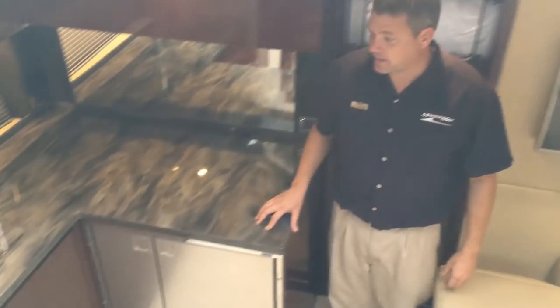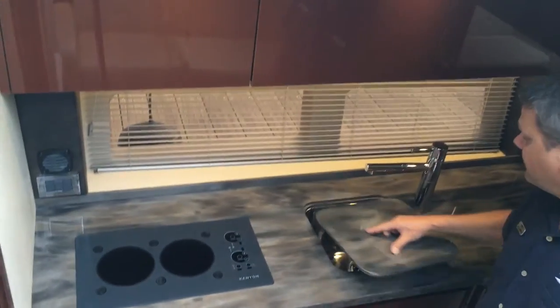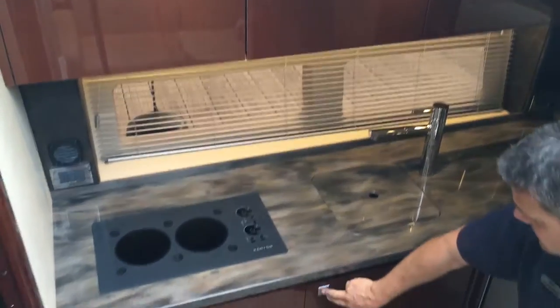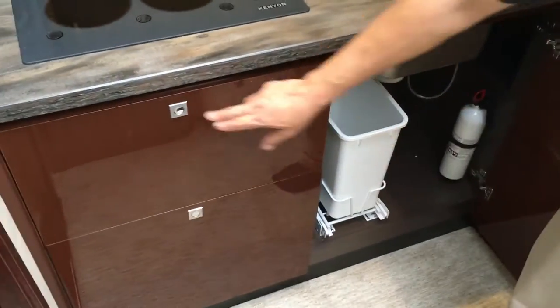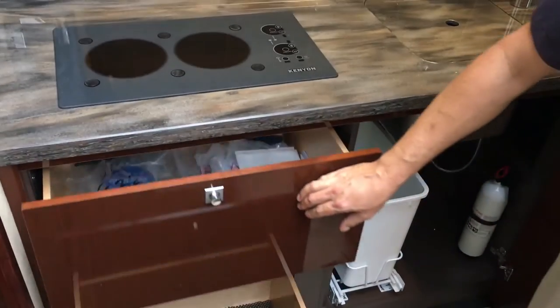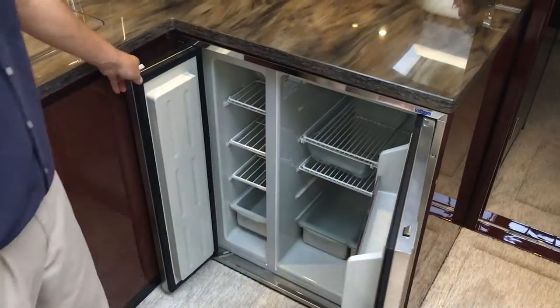Down below in the lower galley, on the port side of the boat, is our galley. We do have our sink up top and our cooktop range. Below, we've got ample storage, both drawer storage. And forward of us is our refrigerator freezer combo.